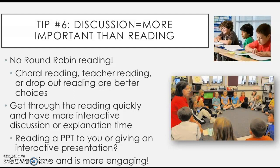So discussion is more important than reading is what that's meaning. And it saves time and it's more engaging. Go through the reading quickly and then go into detail about it through explanation, verbal explanation, class explanation. So these are some tips to get through your lesson in time in a quick manner to save you some of those boring moments of reading and to get to the more fun, interactive, engaging parts of your lessons.